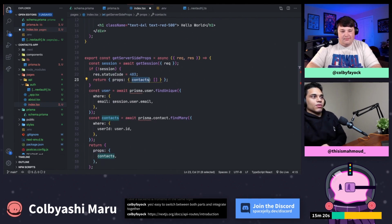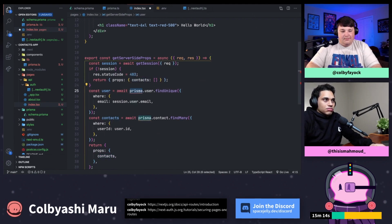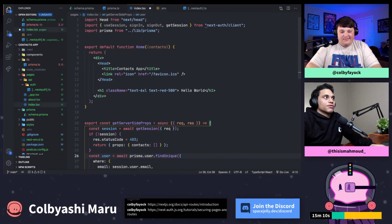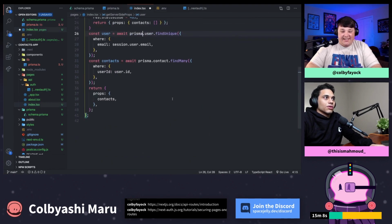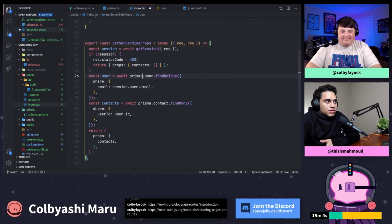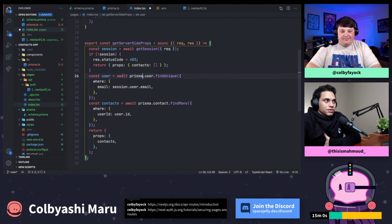Now Prisma here is giving us an error because it's not imported. So if you just highlight it and press Ctrl+Space, it will be imported above, as you can see. That's really cool with TypeScript. And now what I'm doing here is using the Prisma client. I'm awaiting this since it's an asynchronous function, and using the Prisma client, I go to the users table and use findUnique.